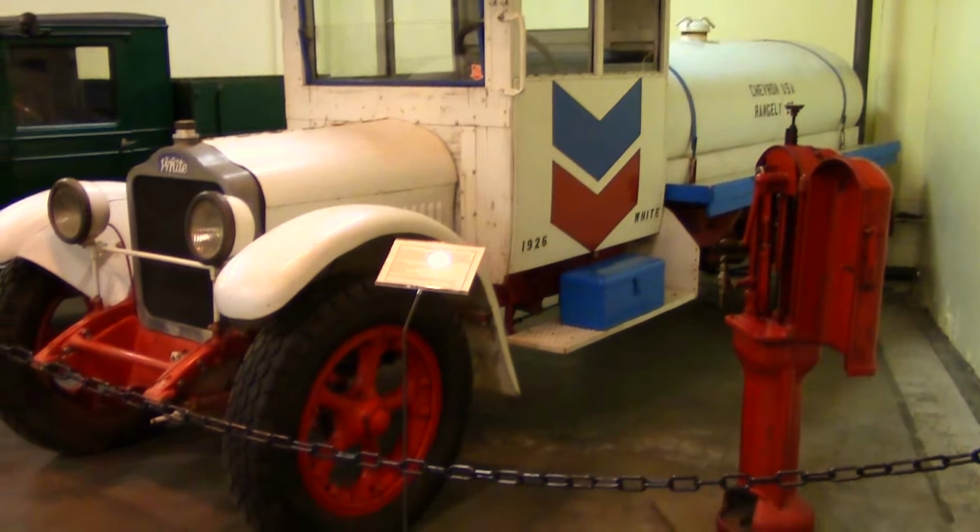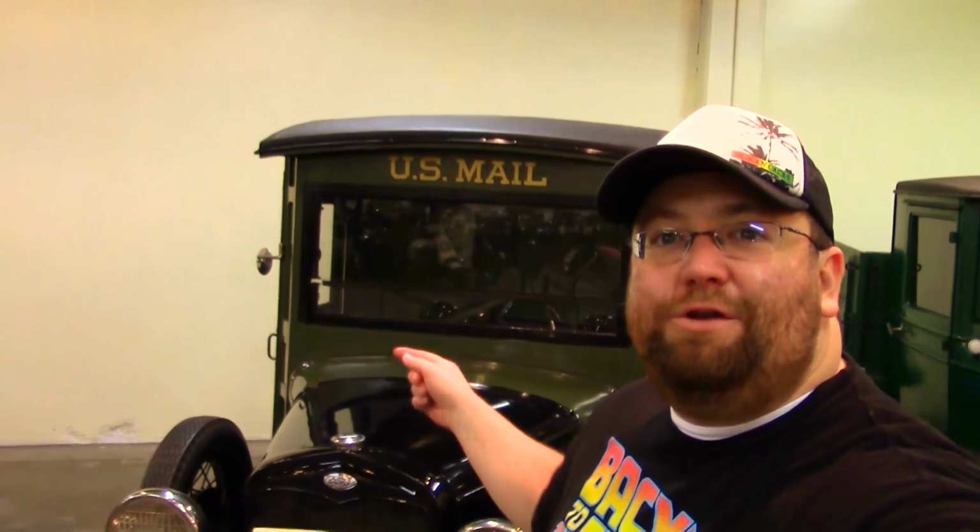Old gas car. Check this out, guys. It's an old mail car. See? It's an old US mail car. You know how I know it's a mail car? Because of the little balls. Hope I don't get kicked out.